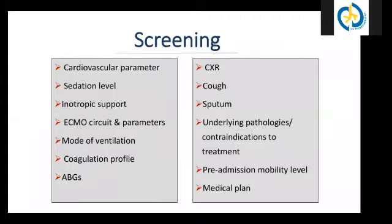So before treating a patient, we have to evaluate and we have to screen. What do we have to check? We have to check the cardiovascular parameters, sedation level, inotropic support, ECMO circuit and parameters, the mode of ventilation, the coagulation profile, the ABGs, the chest X-ray, the cough, sputum, underlying pathologies, and contraindications to treatment, pre-admission mobility level, medical plan. And each part of screening has a reason why I have to check and how to modify our treatment according to the findings.